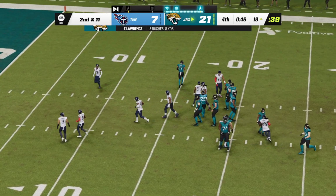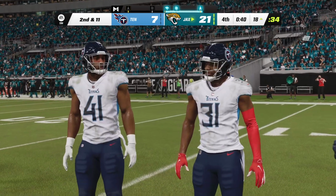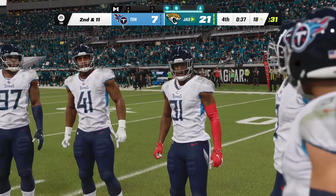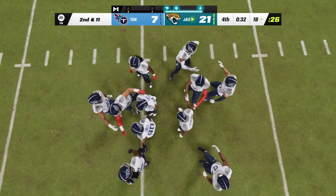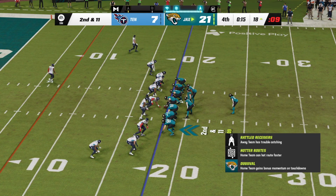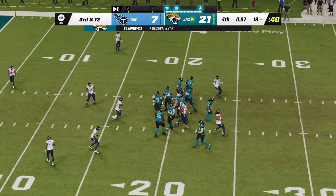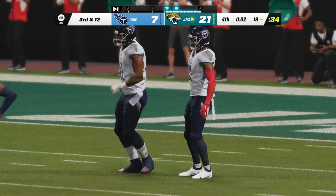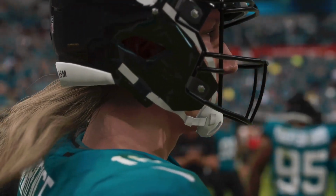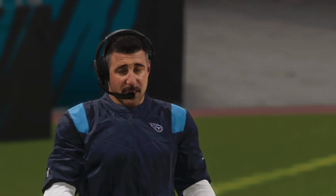Down to a knee for the Jags. Victory seemingly in hand. Down to a knee one more time, and that should just about do it. So this will be a win for Jacksonville. And it was their defense that really made the statement after the break. They pitched the 2nd half shutout.